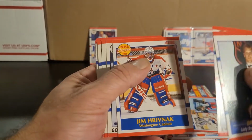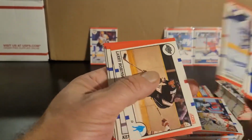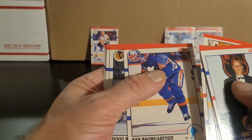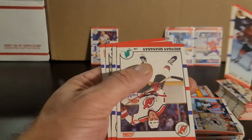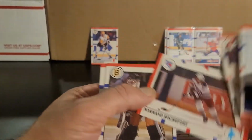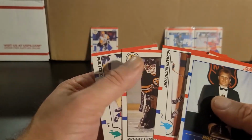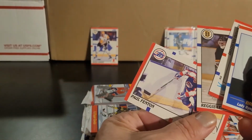Stan Smil, Jim Hervinack, Gordy Roberts, Larry Robertson, Ken Baumgartner, Doug Wilson, Brendan Shanahan, Norman Roquefort, Reggie Lemelin, and Paul Fenton.